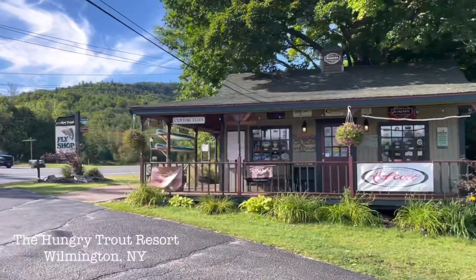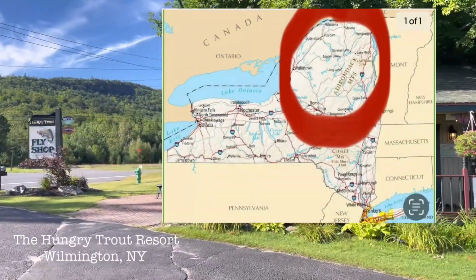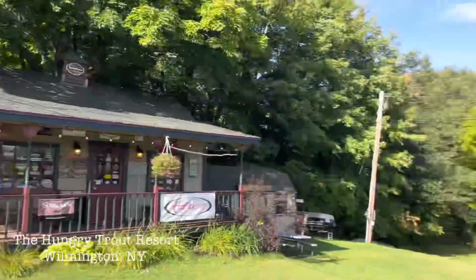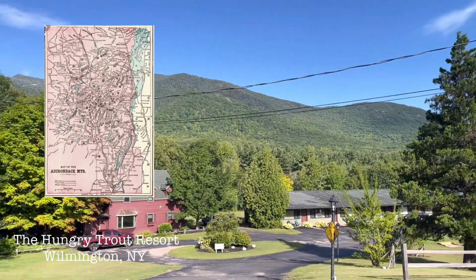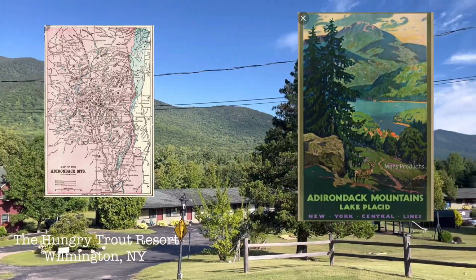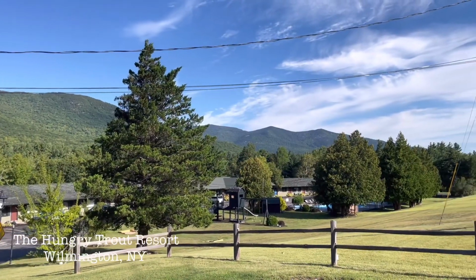The Adirondack is located in the northeast part of the state of New York, bordering Vermont and Canada. It's a state park created in 1892. It's actually the biggest park in the lower 48 states, bigger than any national park, except the ones found in Alaska.